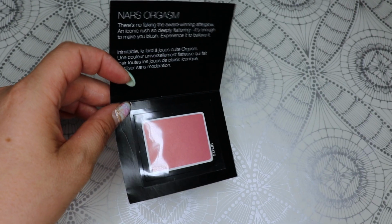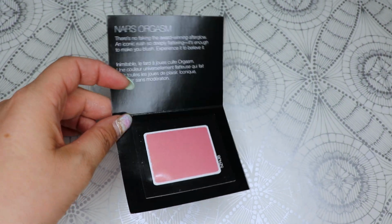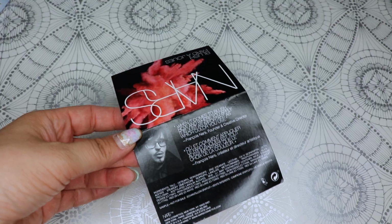And Kali also brought me this. It's a sample of NARS blush. She gave it to me because she got extra, and that's super cute. Thank you so much. Then let's go to stuff that I received at the Angelic Pretty tea party, but not from Angelic Pretty.